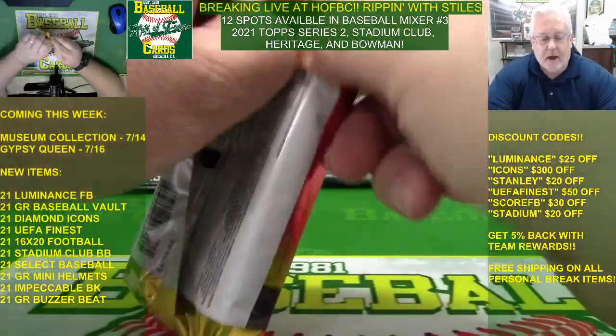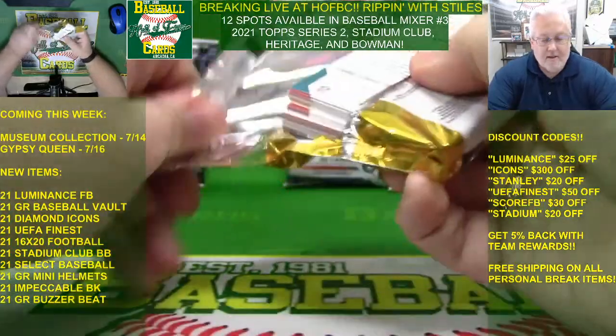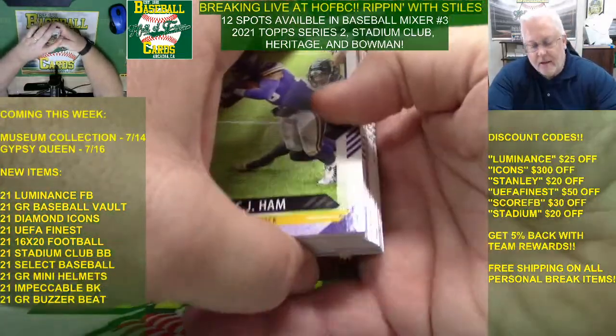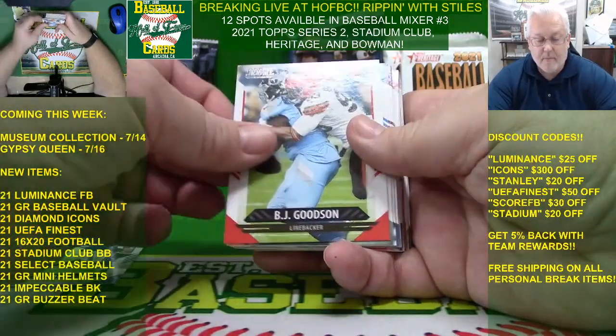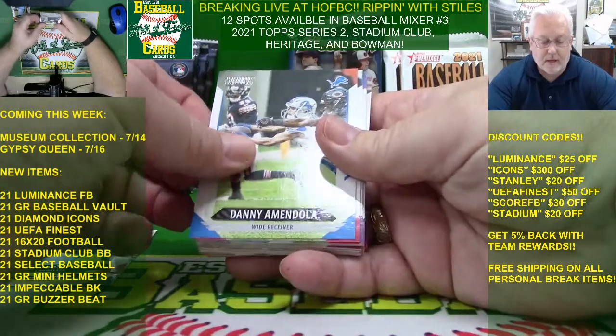The last pack we saw Trevor Lawrence rookie and a Mason Crosby auto in the snow. The auto wasn't in the snow, but he was kicking in the snow. All right, so let's get this going. Over here, CJ Ham, BJ Goodson. We'll thumb through these first ones until we get to the good stuff pretty quickly.